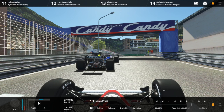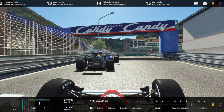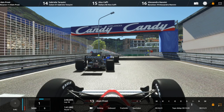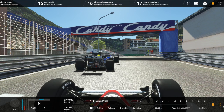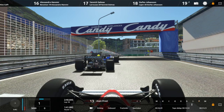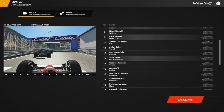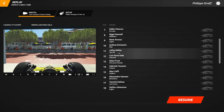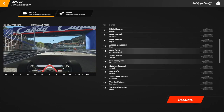No, it would have been Julian Bailey. No, hang on. I'm not too sure what's happened there, but someone's out. Oh, no, that's a Tyrrell, so it would have been Perasado, yeah. So Julian Bailey and De Cesaris are in front of Prost, and they're kind of stuck. Still under safety car, of course. No red flag, or any idea of a red flag. Oh, that's Perasado and De Cesaris both out as well.